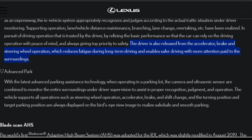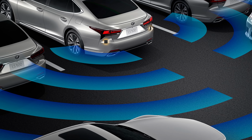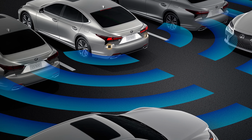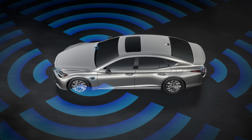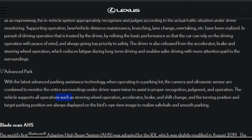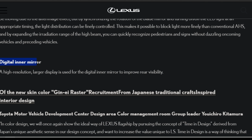situations. Advanced park. With the latest advanced parking assistance technology, when operating in a parking lot, the camera and ultrasonic sensor are combined to monitor the entire surroundings under driver supervision to assist in proper recognition, judgment, and operation. So the vehicle does all the steering, all the accelerating, braking, and shifting of the gears, and does the turning as well.